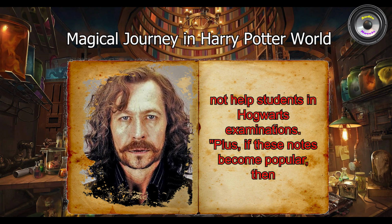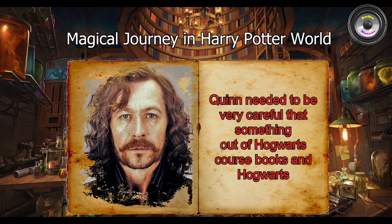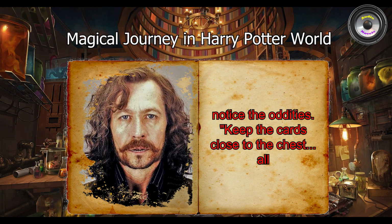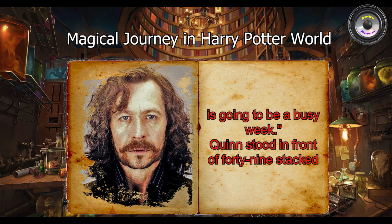Plus, if these notes become popular, then they would most probably make their way to at least one of the teachers, sighed Quinn. Quinn needed to be very careful that something out of Hogwarts course books and Hogwarts library didn't make itself into his notes, because teachers might see it, and they might notice the oddities. Keep the cards close to the chest, all about that long-term game, murmured Quinn. He stood up from his desk and exhaled, this is going to be a busy week.